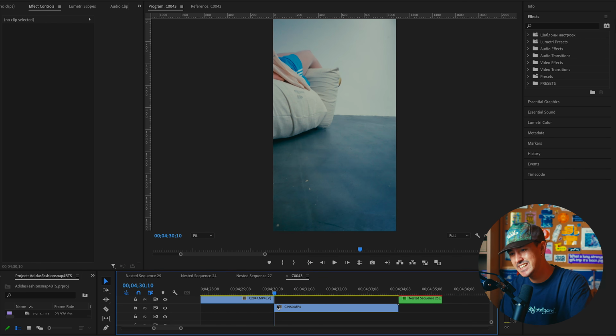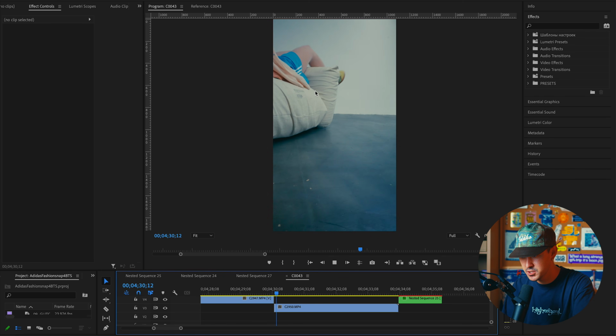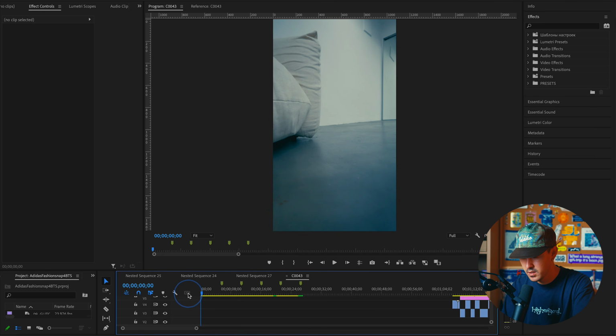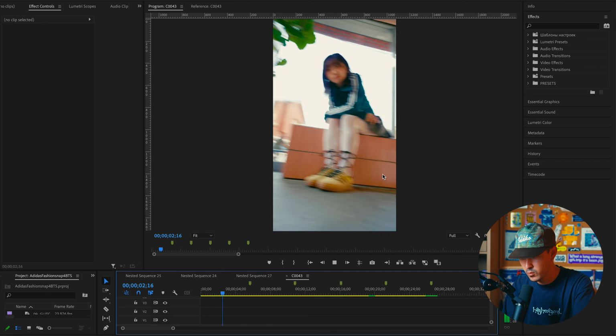And then finally, I needed a key moment of her shoes. And so we decided just to have her whip around this couch, land on the shoes, and then she would walk away. And again, if we play this through here, we've got the rotation, a whip cutting in.